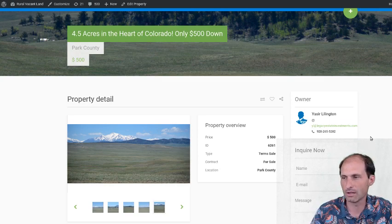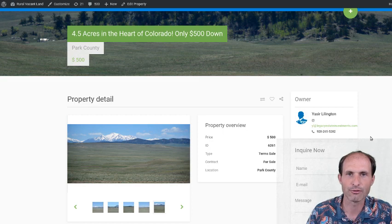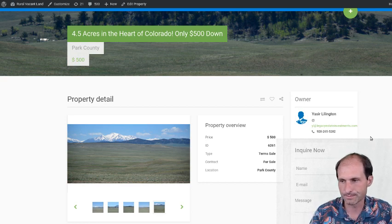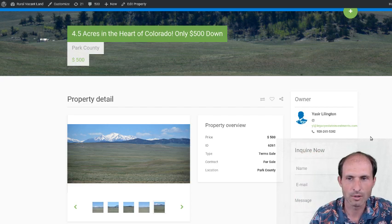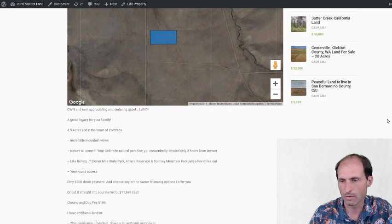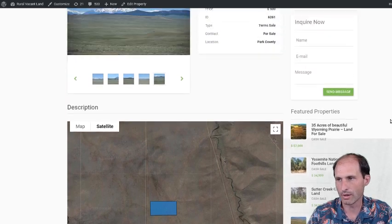This property is owned by Yasser Lillington, and he's got a couple properties posted on RealVacantLand.com, and he's willing to do custom financing on this property. He's asking for $500 down, and then you've got to talk to him about the terms from there and work out a plan that works for you. So he'll take $500 down and payments over time for this property. His name, phone number, and email are just above. If you want to do just cash out on the land, he's asking $11,999 if you want to just get it deeded right over. Otherwise, do some payment plan with him and start using the property right away without putting as much money down.